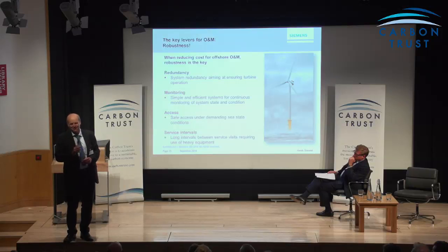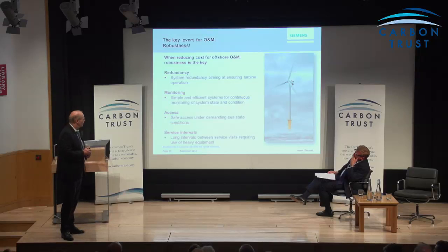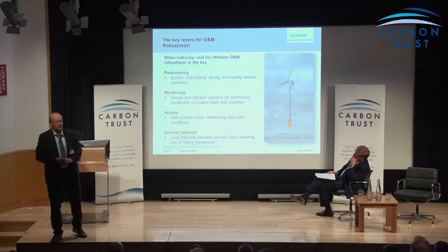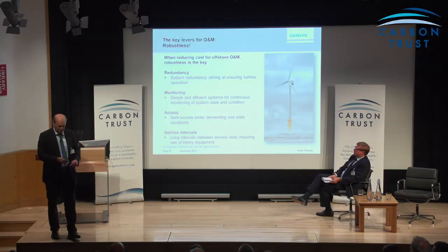It's not that easy anymore, because it was a super simple, direct drive, direct current machine. But that is where we need to get to. Have redundant systems, simple monitoring, safe access under heavier sea state than we can do now, and then of course long service intervals. 20 years ago, turbines were serviced twice a year. Nowadays they are serviced once a year, and in a few years I hope we can get to a 2-year service interval.